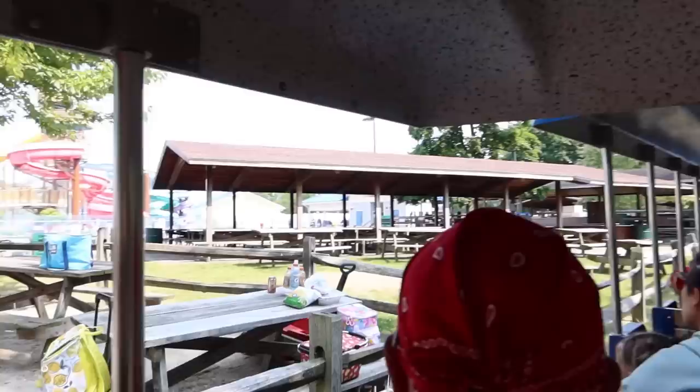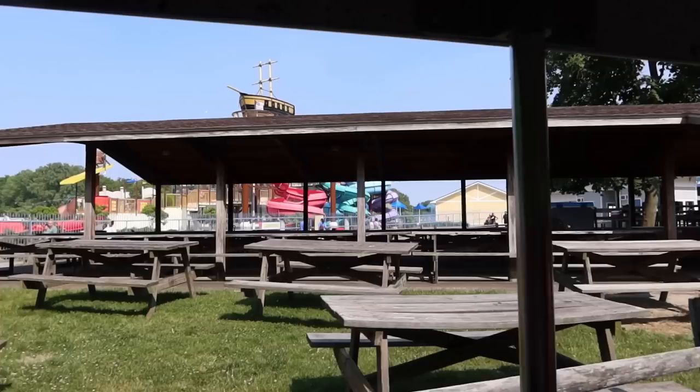Yeah, loads more seating, as you can see on there. You tend to get this a lot in the American parks. They have these big picnic areas for school trips as well. They'll put the name of the school on there, and that's kind of their base for the day, which is pretty cool. They've got loads of them, all these covered over areas. That's something that you don't really see in our parks back home.